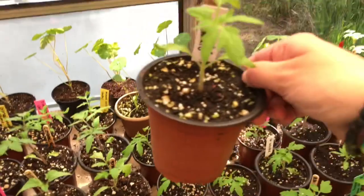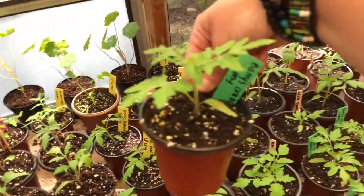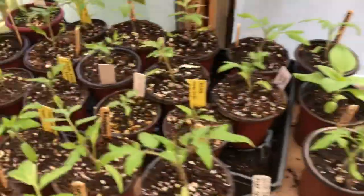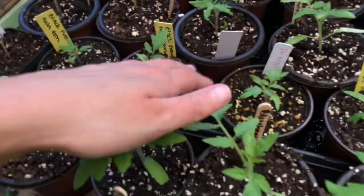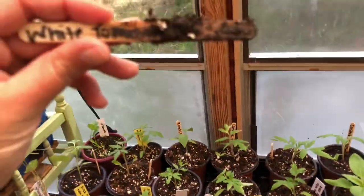Here's another one of my Dr. Wychee's that's gotten a little bit bigger. And a Berry's Crazy Cherry. I'm telling you, these cherry tomatoes are just, where is that? Yeah, so over here, just got some more tomatoes. This one's, oh, what is it?